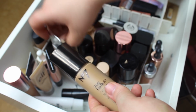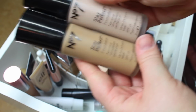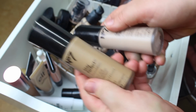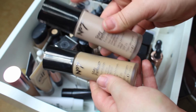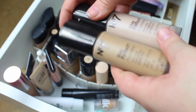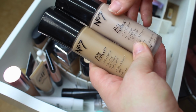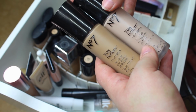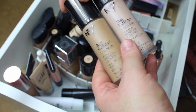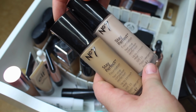And then I have two of these. This is from Number 7. This is their Stay Perfect foundation. So I have the shade Sand, and then this is the shade Cool Vanilla. I actually got sent this from a PR firm, so that's why I have this one that is so dark. This one suits me pretty neatly, and I do like this as an everyday foundation. I think that this is pretty good. It's a good price, but I think that Number 7 is really hard to find in Sweden. But I do like it. It's not too full coverage, and it has a beautiful glow to the skin.